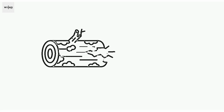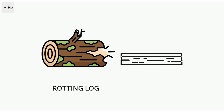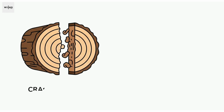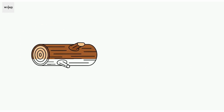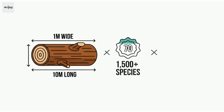A rotting log looks completely dead from the outside, just a fallen tree slowly coming apart on the forest floor. But crack one open, and you'll find something that most biologists call one of the most biodiverse microhabitats on the planet. Scientists have documented that a single large log, roughly a meter wide and 10 meters long, can support over 1,500 invertebrate species during its lifetime.